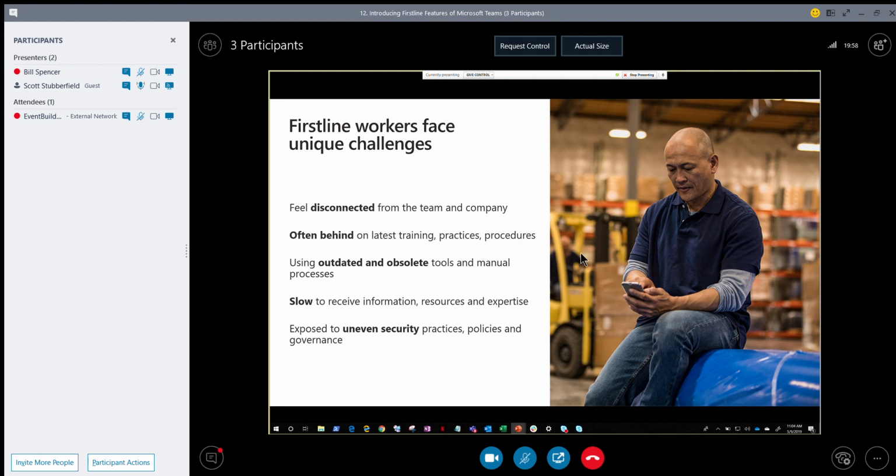Another area where this first-line worker group tends to feel they're a little bit behind is on training efforts that you might be doing from an organization perspective: best practices from your organization, different policies and procedures that you're trying to share with all of your employees and all of your staff. Maybe think of HR policies, processes around expense reporting, around travel, different things like that. And these folks tend to feel very disconnected because there's no way organizationally to reach them and help support them in their job.